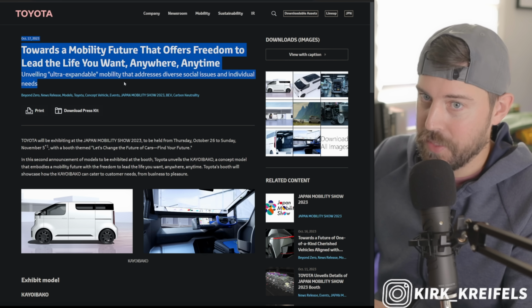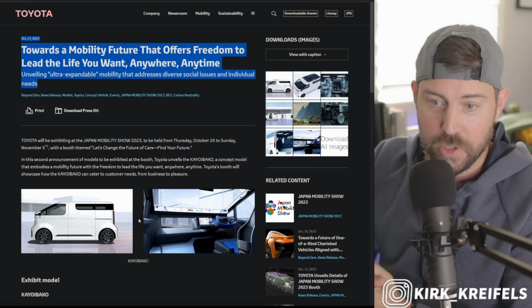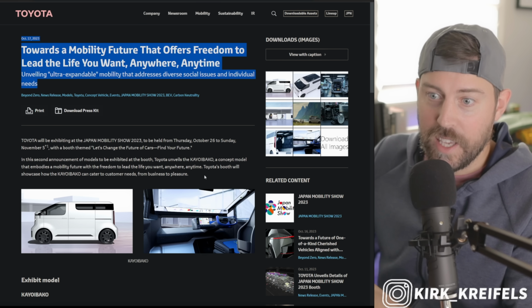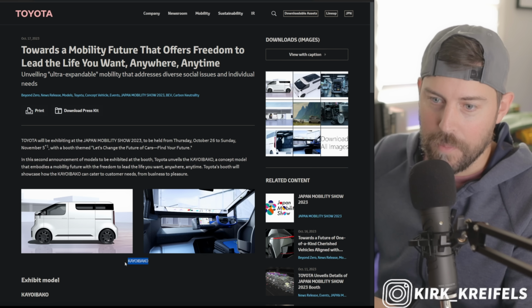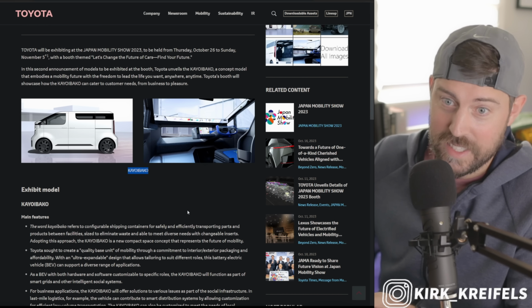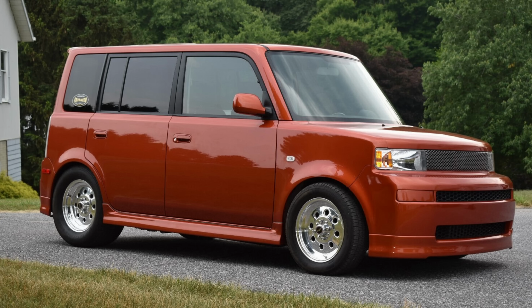However, we're going to talk about this little guy today. It is called the KAYOIBAKO, and I could be butchering that. And Toyota knows it's not the easiest word to say, but KAYOIBAKO is kind of like a shipping container for moving parts around in Japan. And so that's what it's being named after. And that's why Toyota is also calling it the KB. And I honestly think it's kind of like a spiritual successor to the Scion XB in a lot of ways.